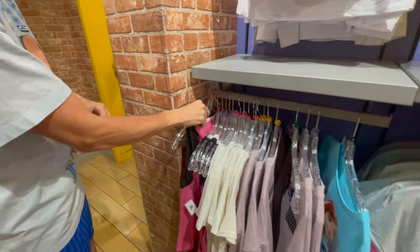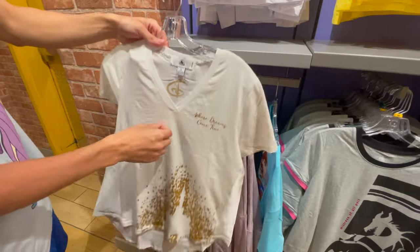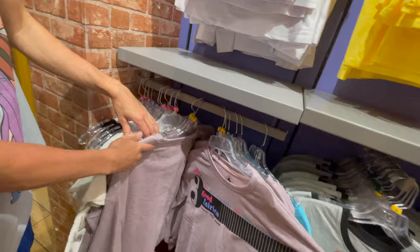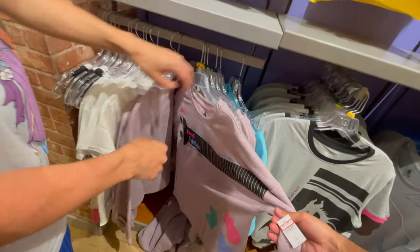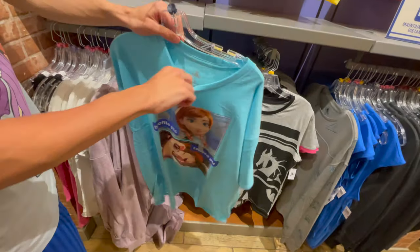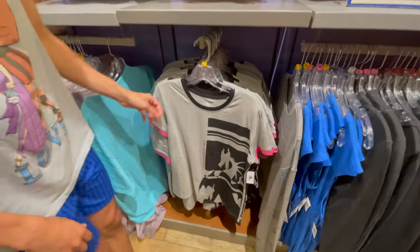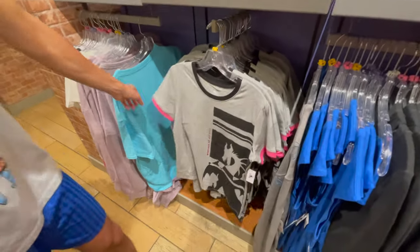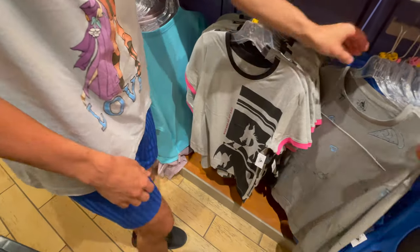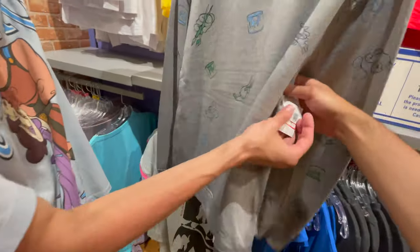$12.99. Your dreams come true. $12.99. This is $12.99. This is $7.99. Mistress of all evil. $12.99. I mean, I love this. I don't know where it came from. I just might have to get it.